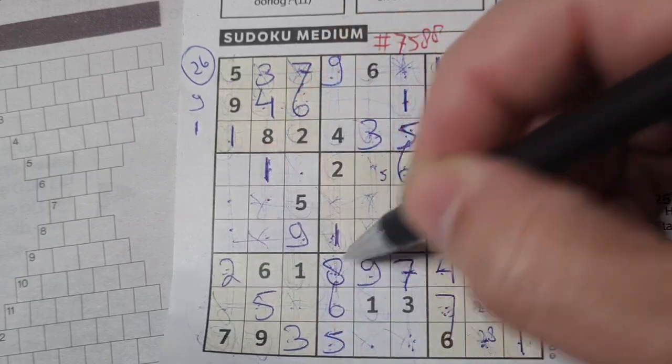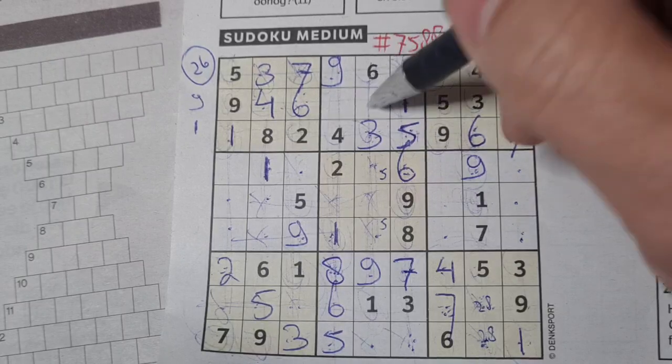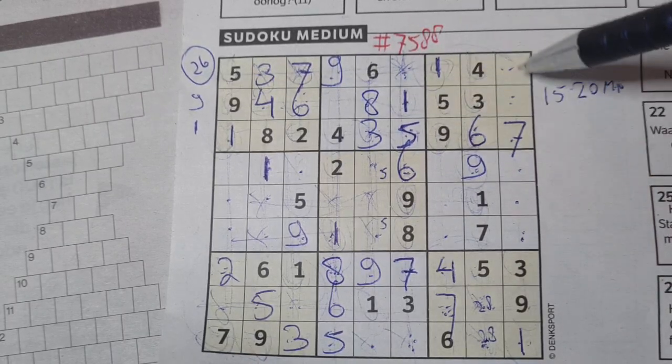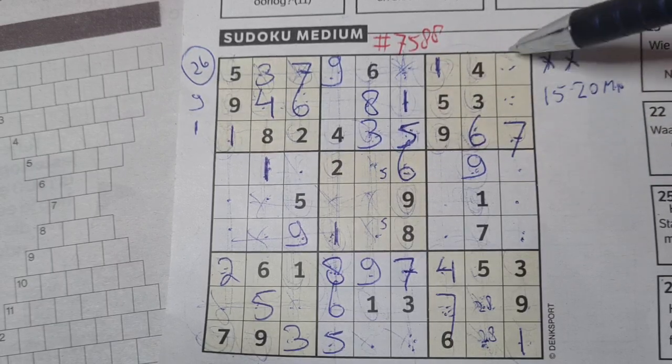2 should be here, and 8 goes. And 8 in this column, 8 in that column. So the column between the middle column, only place left, 8, 2 there. Two missing numbers in this big square: the 2 is missing, the 3, the 4, the 5, the 6, the 7, and 8 is missing. 2 and 8, 2 and 8.